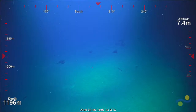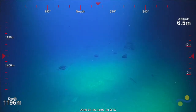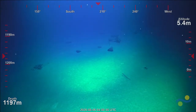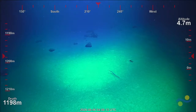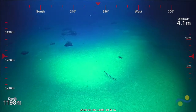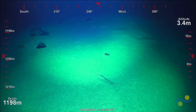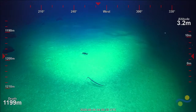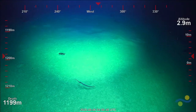Any idea what that is, Dougal? The shrimp in the foreground there? Yep. Yeah, other than a shrimp, it's kind of hard to tell. Is it an eel? Looks like it. Could be a sniff of breath. Touch their eel. Oh, no.